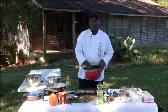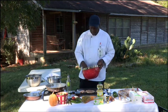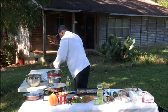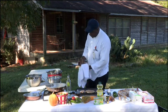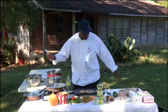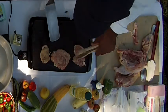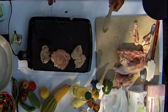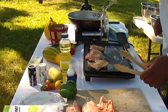I hope somebody can smell this, because this wind is blowing, and I wish I had some rice or a nice table to sit at. You see that? See how that began to turn golden? That too. Turn it up just a little bit.